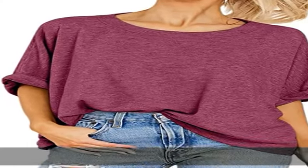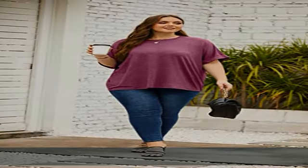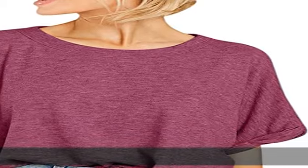Match: the simple basic t-shirt is perfect to tuck in front or leave out with jeans, shorts, leggings, pants, or skirt for a concise look. Also can pair this casual top under a jacket in winter. A must-have women's top in your wardrobe.